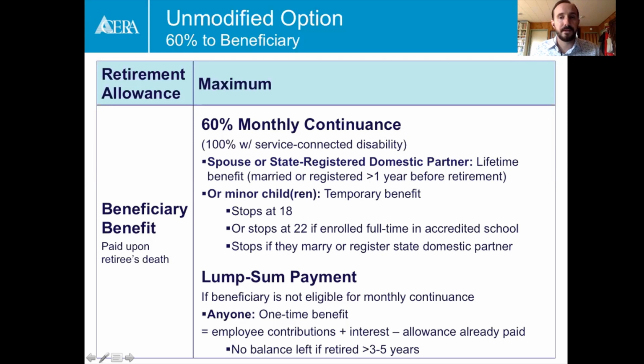So there's another scenario here where you retire, you select the unmodified option. You select your spouse or state registered domestic partner as your continuance beneficiary, and then you retire, okay? Now, they die before you do. So if that happens, you can select a new beneficiary, but only for lump sum payments, because the only time that you're allowed to select a beneficiary for a continuance is at the time of retirement. The same thing is true if you get married in retirement. So after you retire, you can still select your new spouse or state registered domestic partner as a beneficiary, but only for lump sum payments.